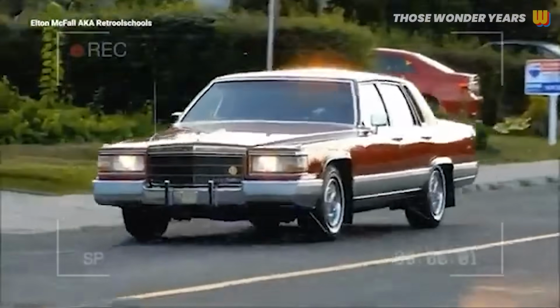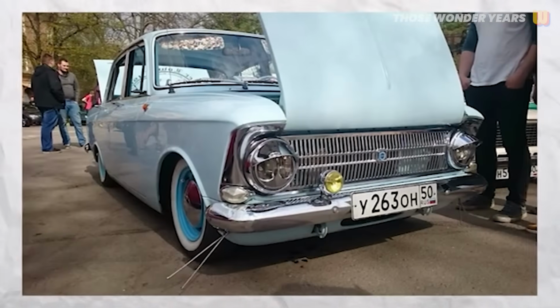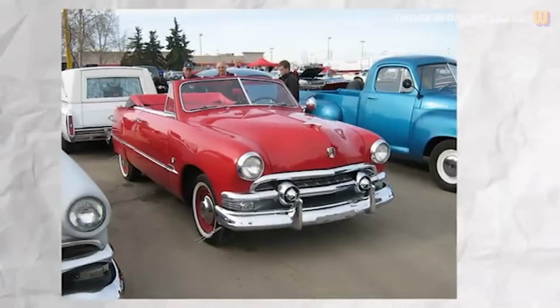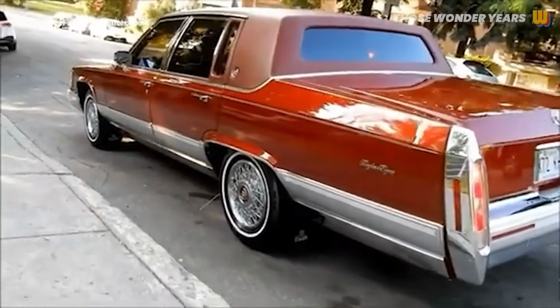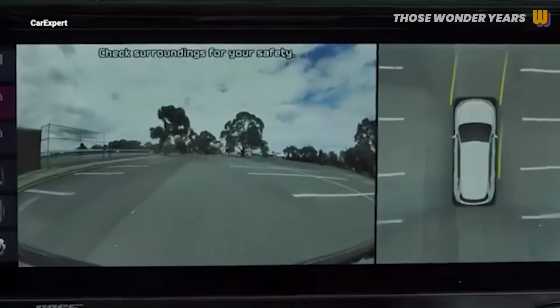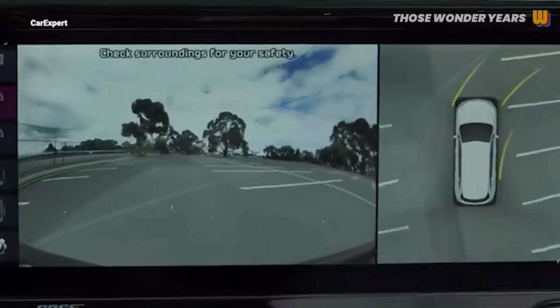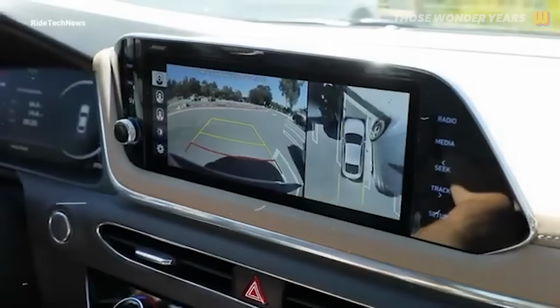Despite their practicality, curb feelers eventually fell out of favor. Advances in car design, such as improved driver visibility, better mirror placement, and the advent of power steering, made parking less of a challenge. As cars became more compact and easier to maneuver, the need for curb feelers diminished. Moreover, the rise of modern technology, including ultrasonic parking sensors and rear-view cameras, rendered these mechanical feelers obsolete.